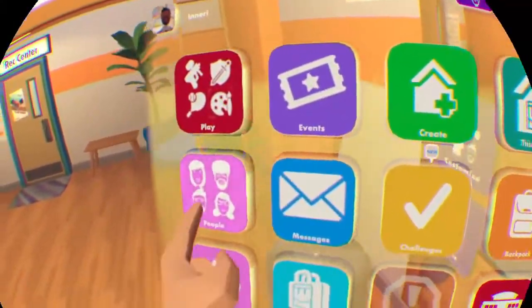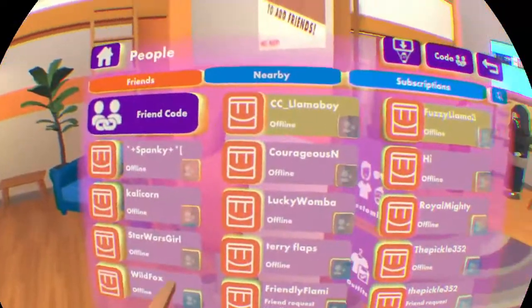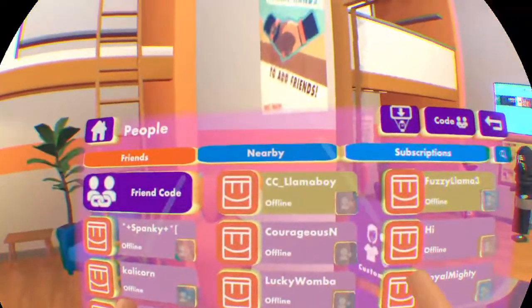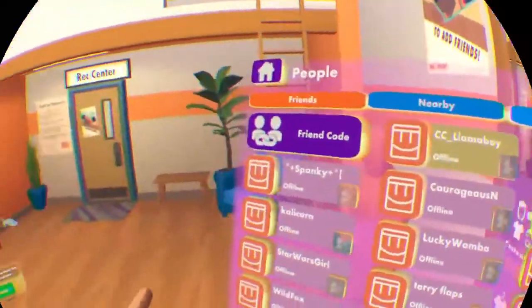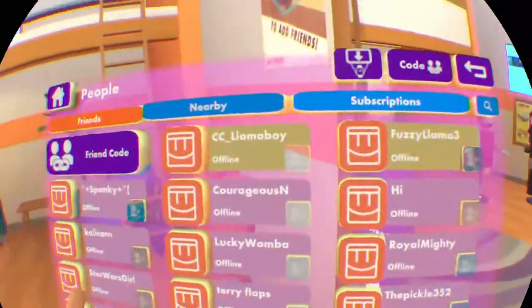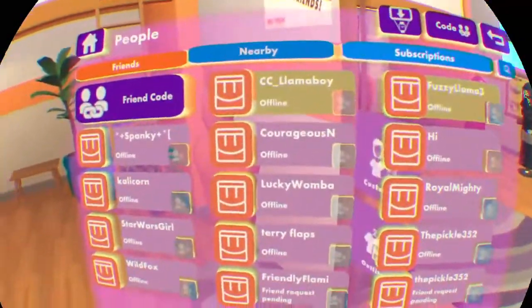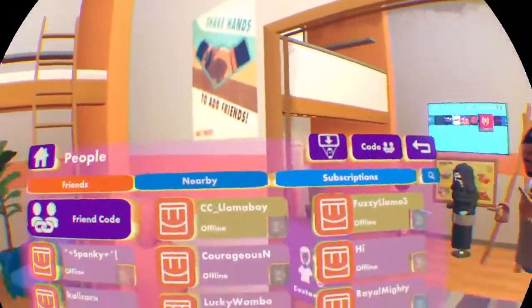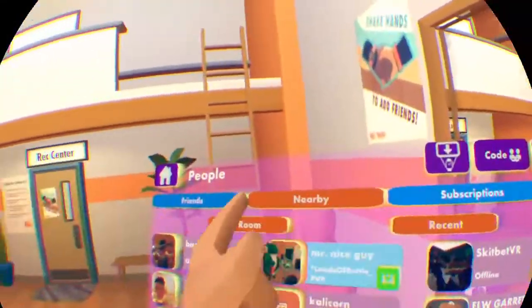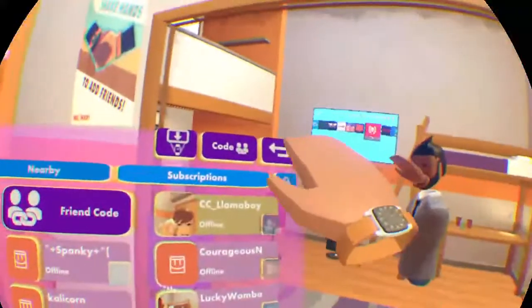I'm going to get out of here. There's this cool menu where you can add friends and things like that. So I've got a couple of my friends that have been added, and that's how you guys can join. You have full control over who you invite and who you don't, and how long they can stay and how long they can't stay. So you can remove a friend, things like that. You can see nearby people. So I'm just going to go ahead and close that.